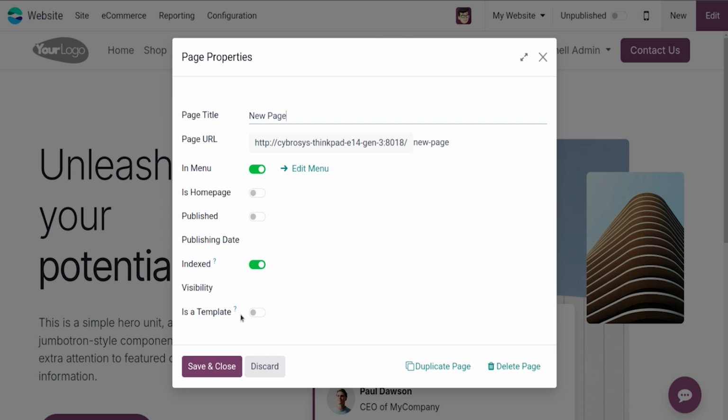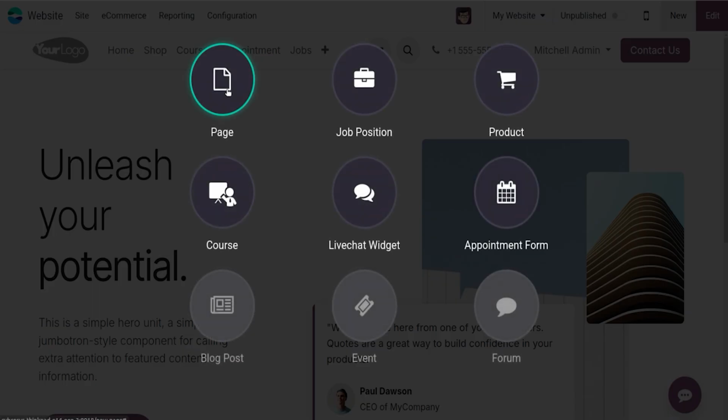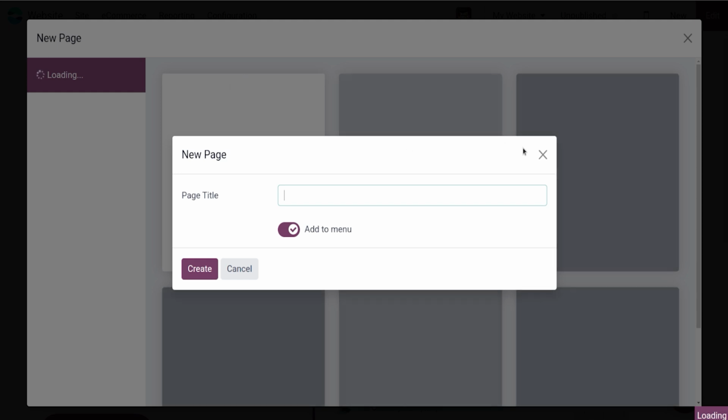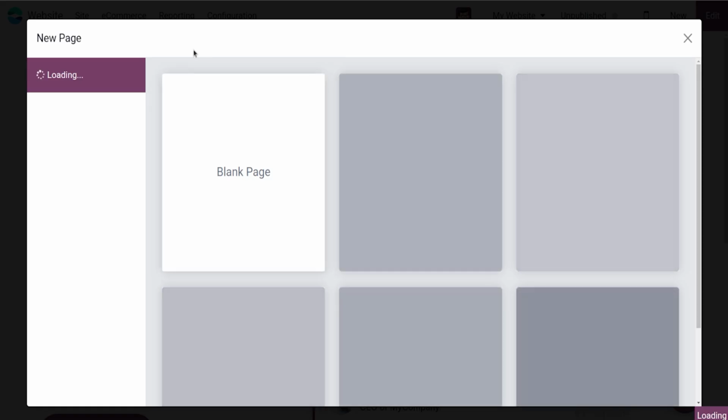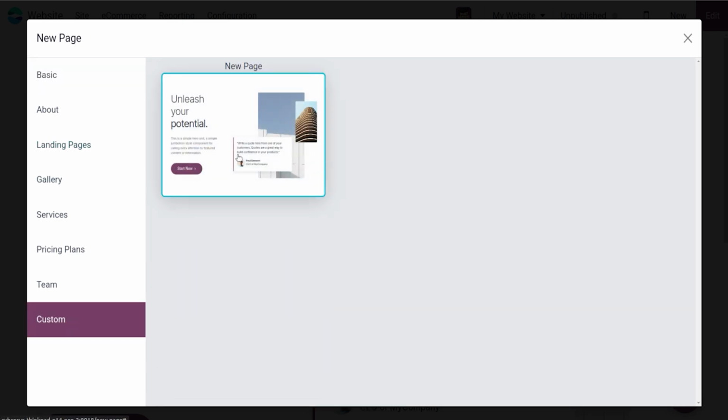Then here we have a boolean like Is a Template. We can enable this Is Template option, and we can save this. Here we can see, while creating a new page, we have an option like Custom, and the new page is added as a template here.